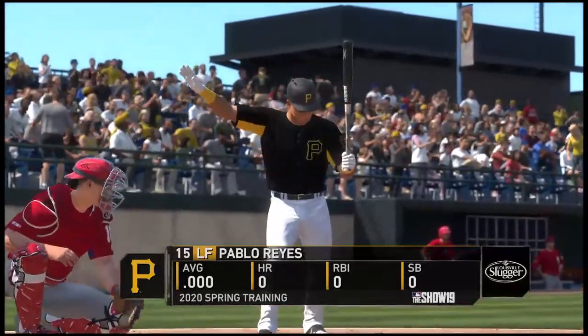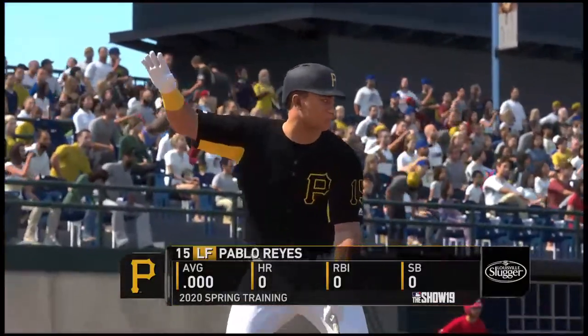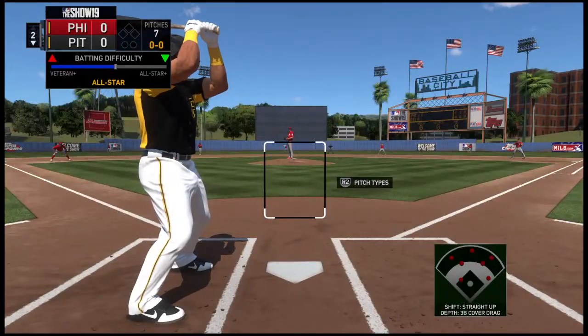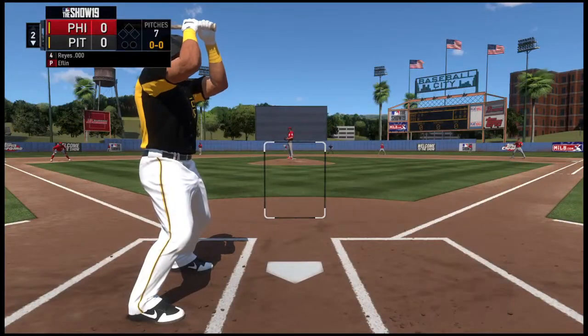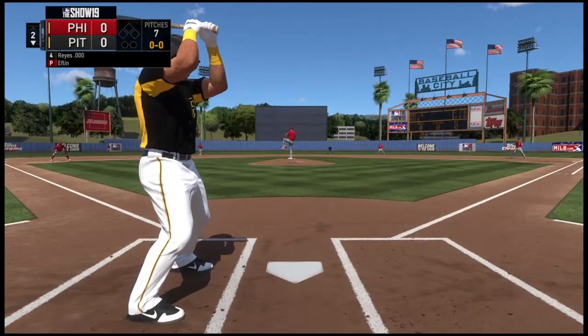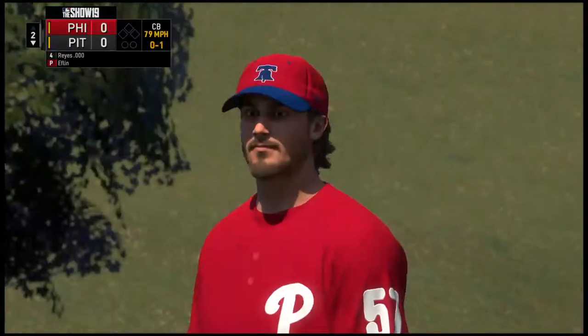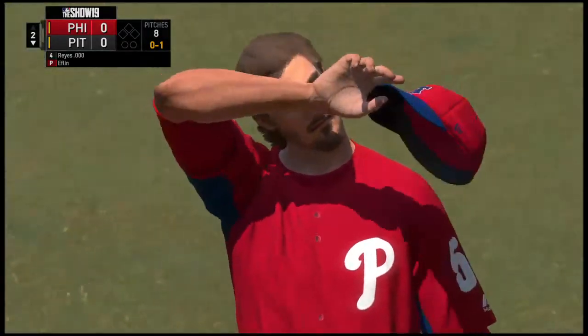Into the box now, Pablo Reyes. He'll look to get something going here in this scoreless ball game. The left fielder, number 15. Here's the first pitch to him. And ooh, I'm not sure you can get fooled worse than that. It's 0-1.